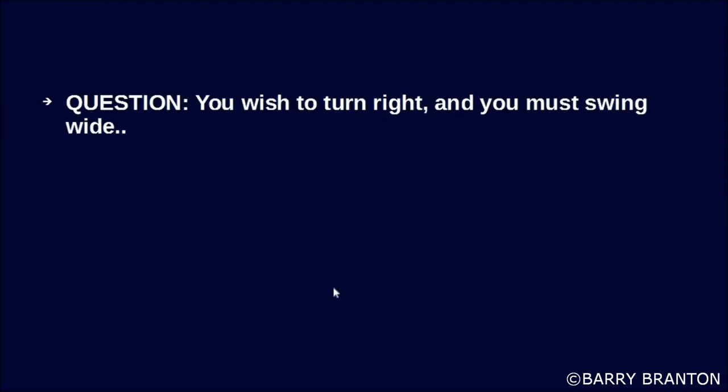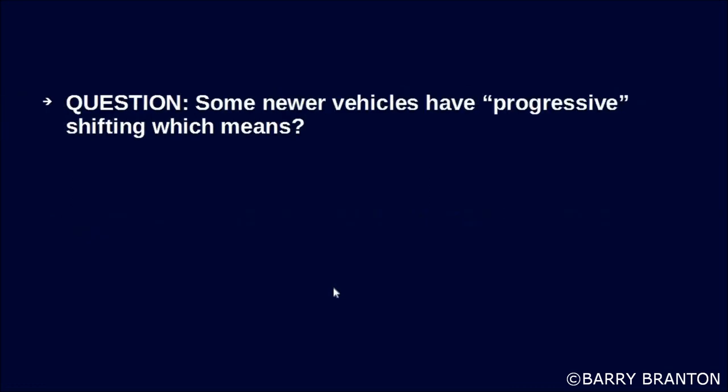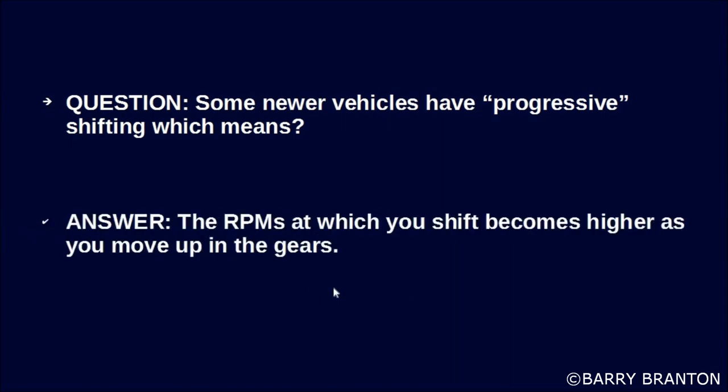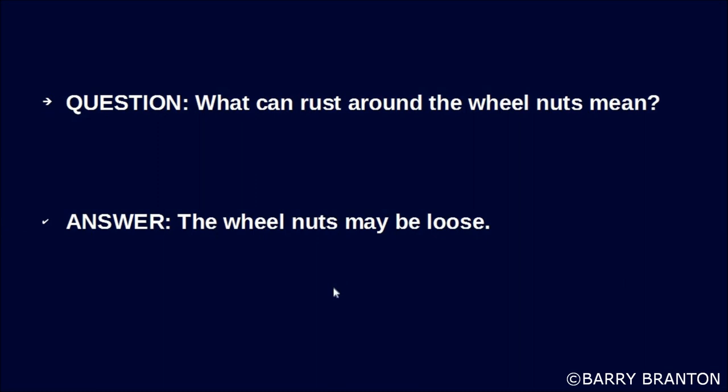You wish to turn right. You must swing wide. You should swing wide as you complete the turn. Some newer vehicles have progressive shifting, which means the RPMs at which you shift become higher as you move up in the gears. What can rust around the wheel nuts mean? The wheel nuts may be loose.